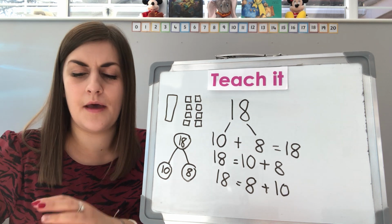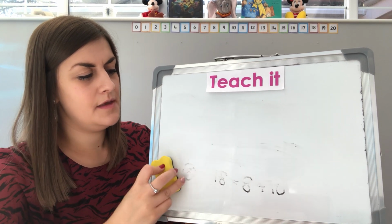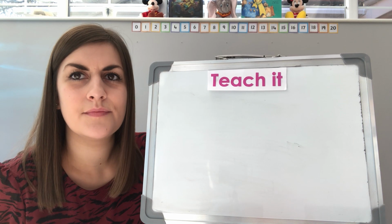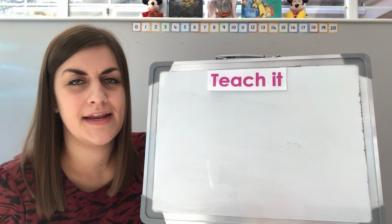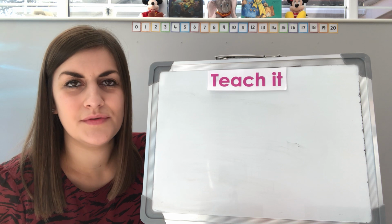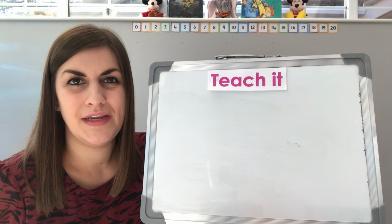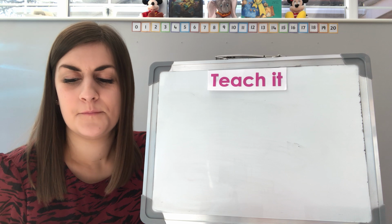Now have a think about where 18 goes on a number line. So think about the size of the number. Is it bigger than 10 or is it smaller than 10? Brilliant, it's bigger than 10, so it's going to be further on from 10, isn't it? Is it bigger than 20? No, so it's going to be less than 20, so it's going to be somewhere in between 10 and 20, because we know that it's bigger than 10 but smaller than 20.